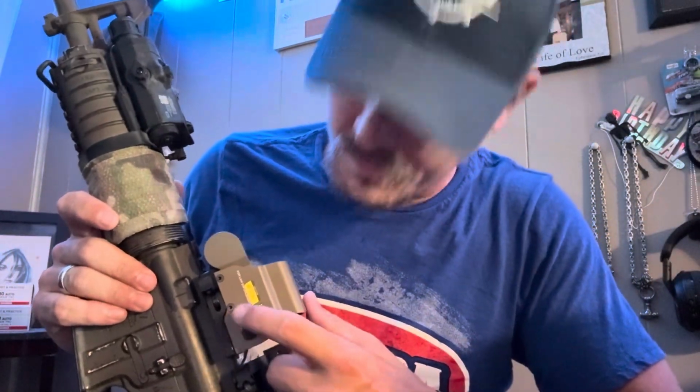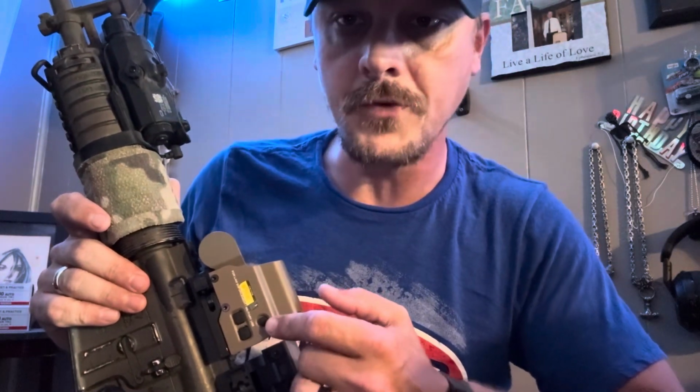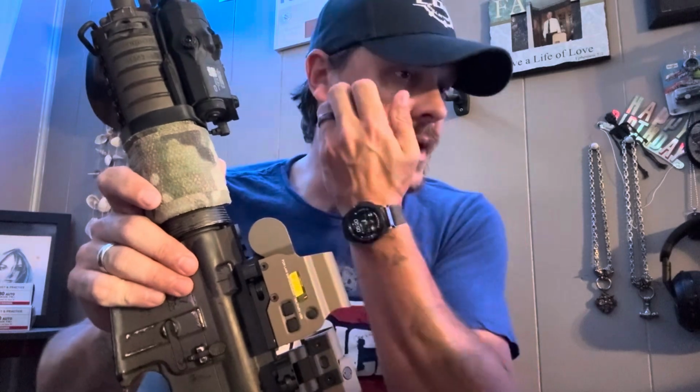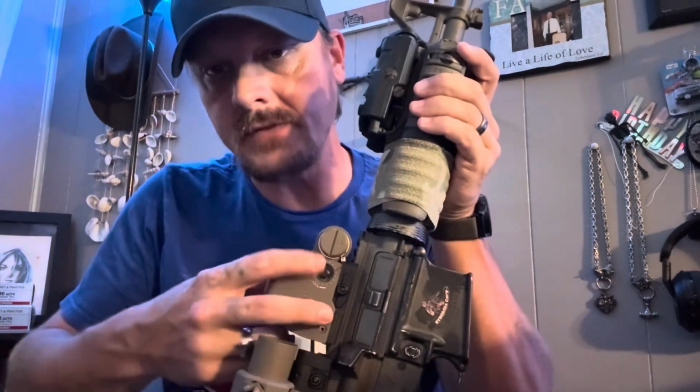It does have your brightness levels right here, and it also has the different modes for what is essentially the red for daytime, and I'm assuming green for nighttime. I haven't tried that out yet with my nods. But it also has your windage and elevation.